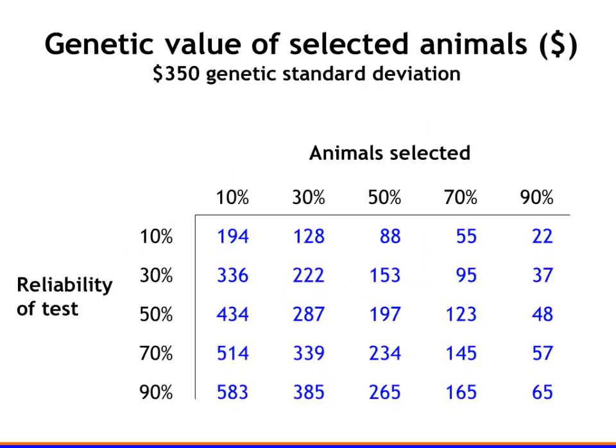The trait which I have used is net merit. The standard deviation of net merit is $350. And this is the percentage of animals selected, the selection intensity, the second factor which I talked about. You can select anywhere from 1% to 100% of the animals, but I only have five combinations out of the possible 100.